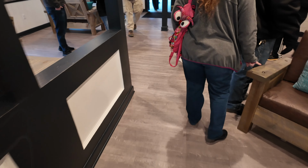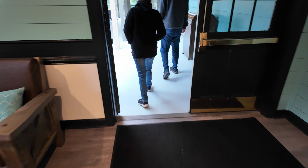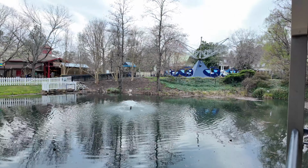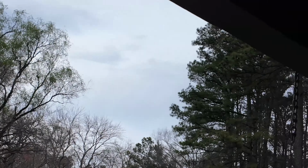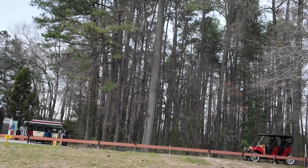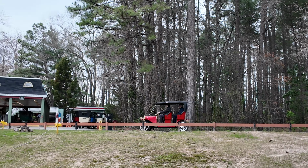And the best part is probably actually the outdoor area. This is awesome back here. Lots of seating options, places to sit, relax, maybe have a beverage, a soda, a beer. And you're right by this fountain here and the Blue Ridge Tollway. Cars are driving by. This is awesome.